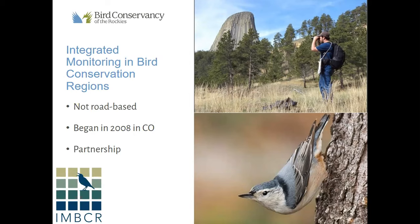Quick pop quiz, what is the bird in the bottom right of the slide there? If I had Tootsie Rolls or something, I'd throw them at you in the audience, but I can't throw Tootsie Rolls through the screen. Nice, yes, white-breasted nuthatch. That's also a good backyard bird here in Fort Collins.